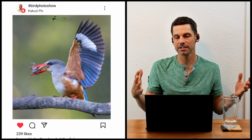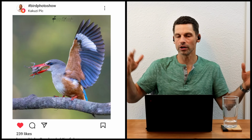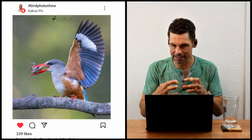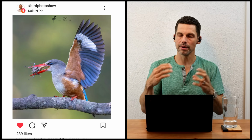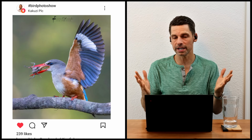All right, my second image this week is of this really cool gray-headed kingfisher, and I just thought this is a fantastic moment. The bird's probably just landed on the perch, or it's maybe displaying to another bird, and it's got this crazy-looking insect, a big grasshopper or something. It's just got all these fun elements. The wings up with the prey item. The perch is a little horizontal, but it does have that little bend in it, so that's pretty cool. Nice background. All in all, a really nice image.